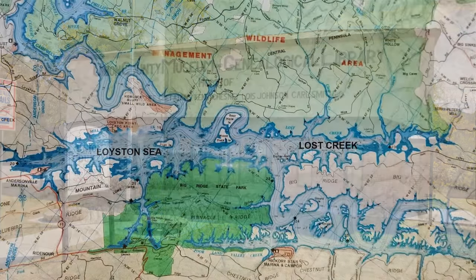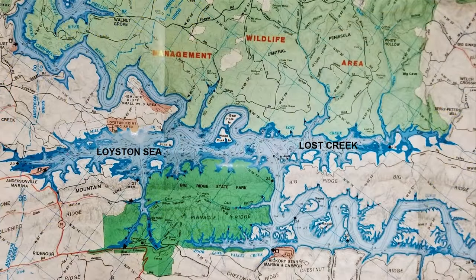Now, here's a picture of Norse Lake. What we'll be at is Lost Creek here on the peninsula. On the left side, you see Lawson Sea, and on the right side, Lost Creek. Now, Lawson Sea is just the opposite end of Lost Creek. It looks like an ocean there. It's a mile across it. And that's where Lawson was when the lake took it and ran over, running under the water.